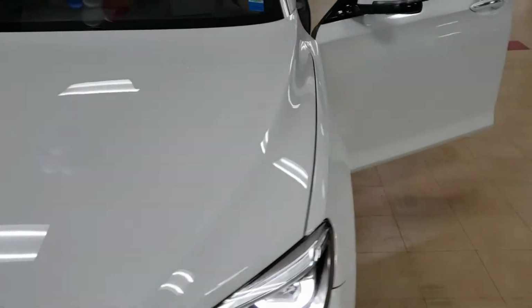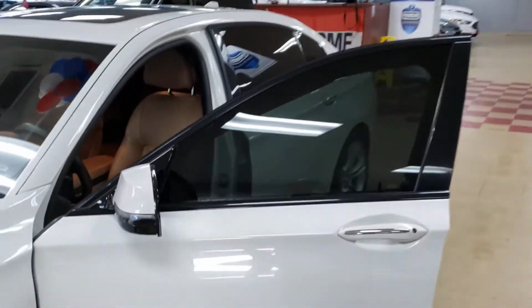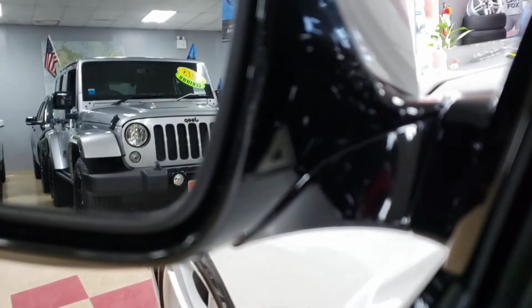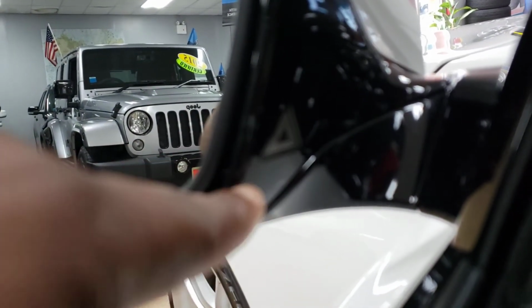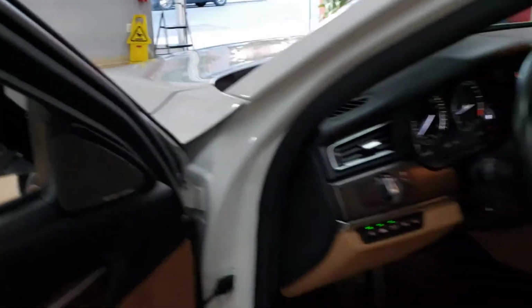It's only one of us. There's no other showroom order out there. If you're buying a car, you're going to have to be in this showroom to come check it out, to come see it, to love it, and take it home. Do we have blind spot? Yes, we do. We do have blind spot monitor, which I want to make sure you see. That little triangle right there turns yellow when there's somebody in your blind spot. That's called blind spot monitor.